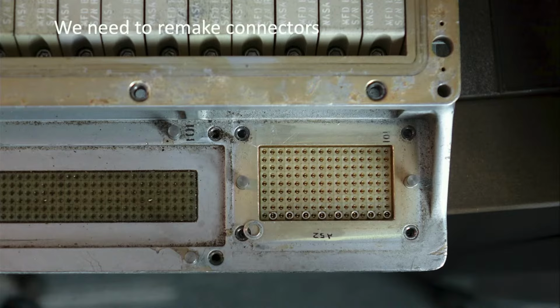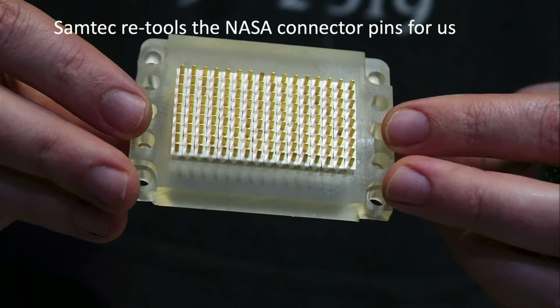Fortunately, we have the drawing for the pins, and I work for a connector company, so I don't have to use much of my CTO powers to convince the company to retool. They made a batch of 2,500 Malco pins with soft tooling. Still cost them a pretty penny. I think it was $25,000 because those are progressive die manufacturing, which is quite expensive. Nobody does that anymore.